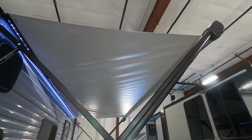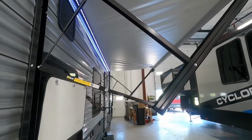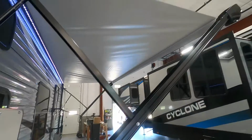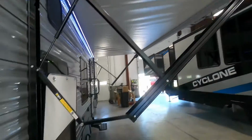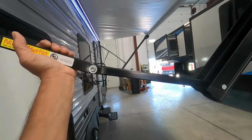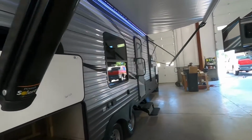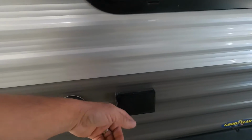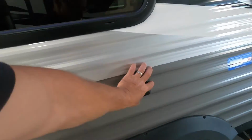I've run your awning just about all the way out. Got your picnic table down at the other end. If it starts to rain, pull down on that pitch adjust and that'll send all the rain down to this end. It's also able to do that at the other end. Cable and 110 out here if you want to hook a TV up. Here's a clamp for it.